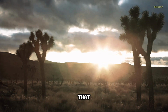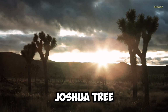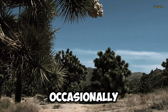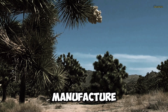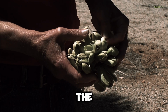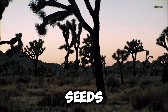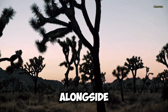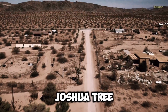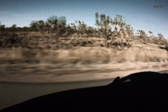It's also worth mentioning that prior to the 20th century, Native Americans often used parts of the Joshua tree for food and fiber. More specifically, leaf fibers were occasionally used to bind and manufacture sandals, and root sheaths were often woven into baskets. In terms of the food, the Joshua tree's fruits were baked or boiled, then eaten, while seeds were ground into flour alongside the seeds of other plant species to create cakes. As such, the Joshua tree stands apart for being both resourceful and beautiful.